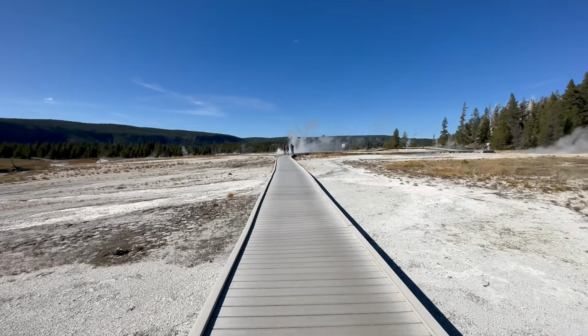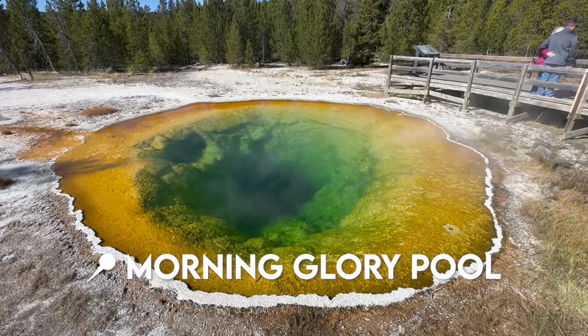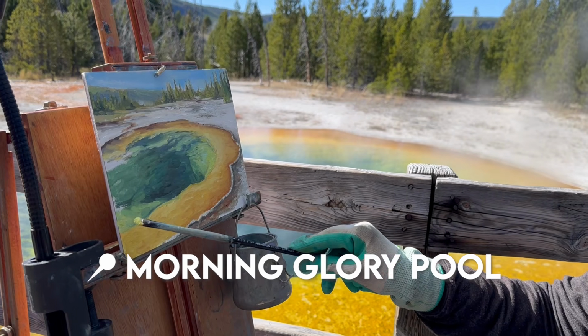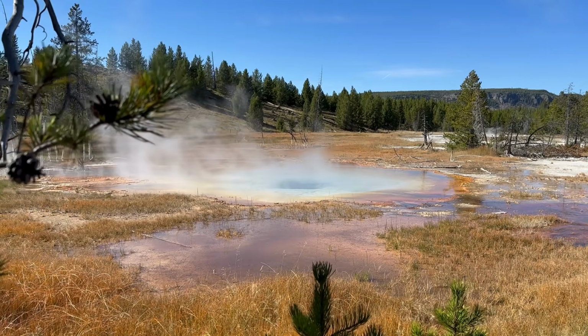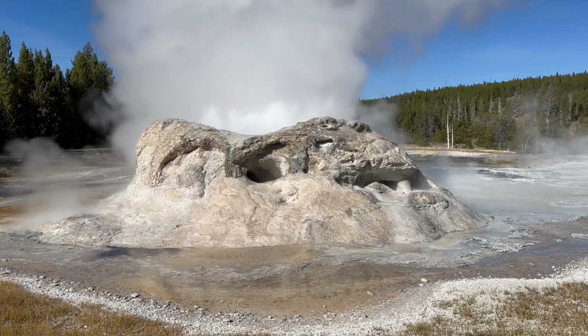Amazing features to see here include the Grotto Geyser and the Morning Glory Pool. I have a whole video just about this one spring. It has an interesting backstory. You should check it out. I'd budget at least an hour to see all this, longer if you really want to stop and stare at them all.